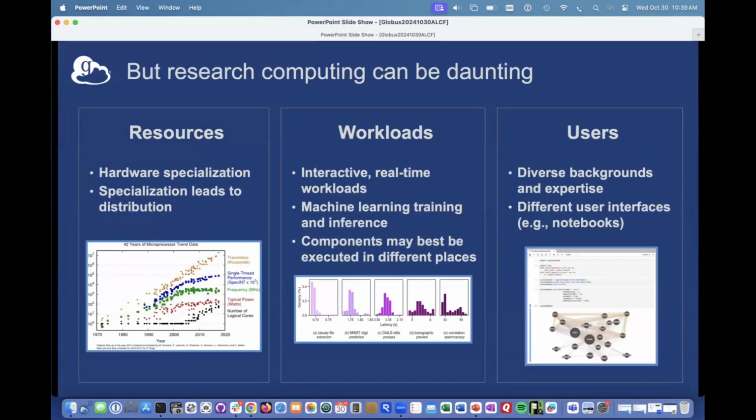Research computing can be daunting, at least to me it is. There are different types of resources, hardware specialization, what different types of processors run things. Where and when I can run those workloads is pretty complex too. I can't run them anywhere I want. And you think about the different users you might support. If you've got researchers that don't understand high performance computing, they just want to get the job done.